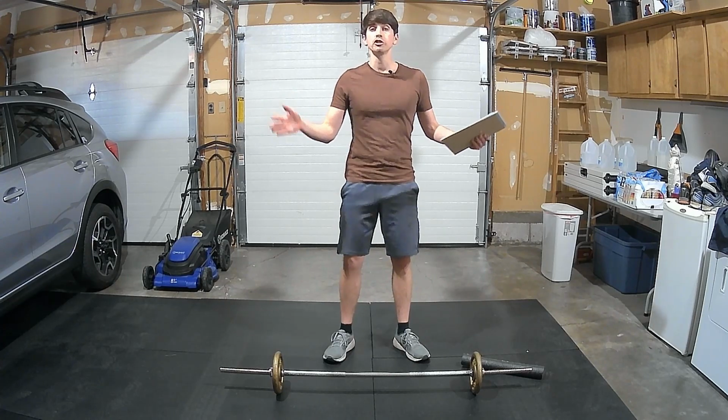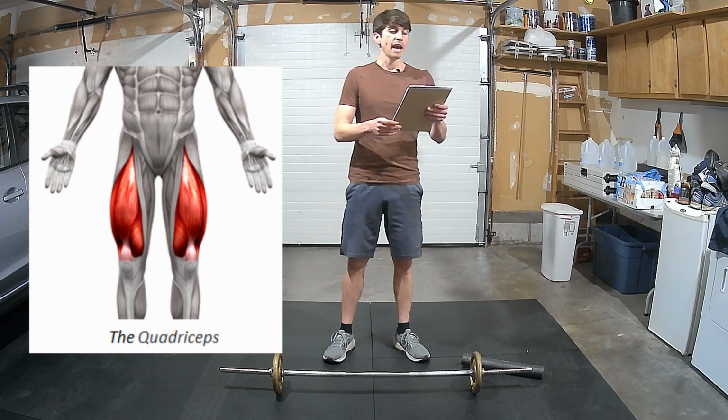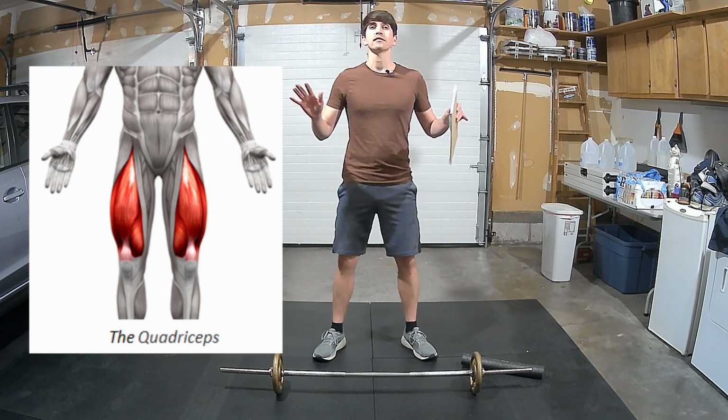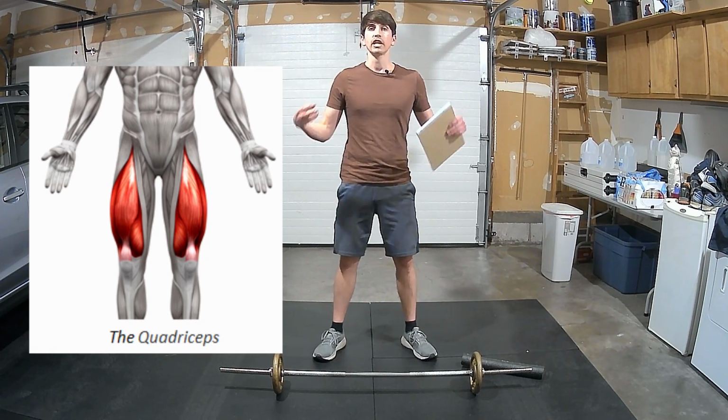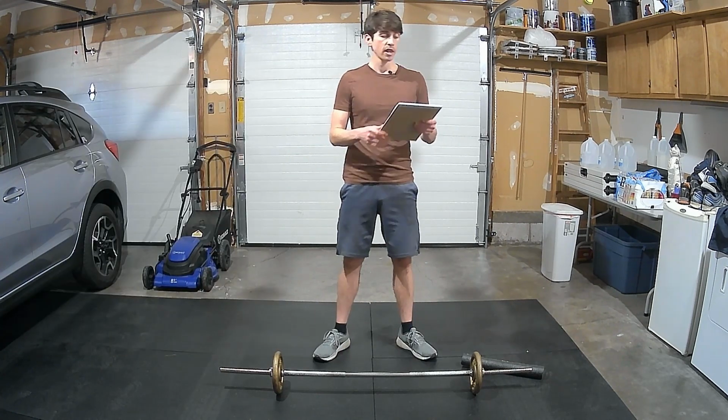Well, first of all, they help build your quads, which is the front part of your legs on the upper half. And what this does is it really creates that stability as those quads strengthen and grow, and it adds protection to your knees and helps them from injury.